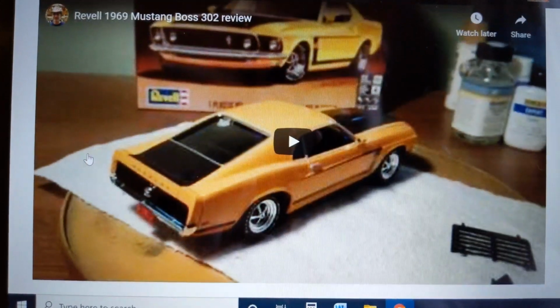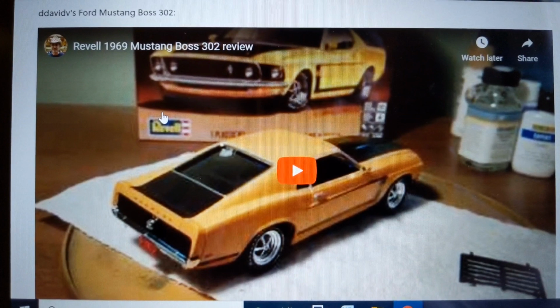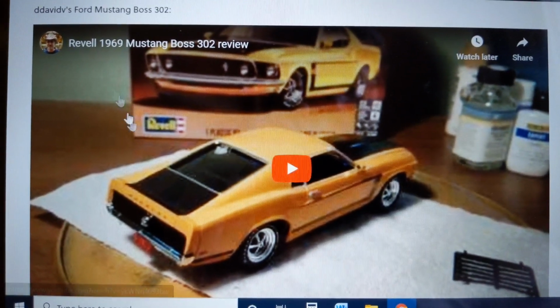And then D. David V, he didn't build for this contest. He was actually already working on this, but he finished during it. We decided to throw him in anyway. Built this Revell 69 Boss 302. He does really cool reviews on his channel.